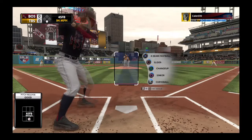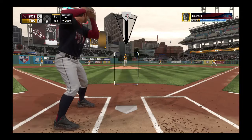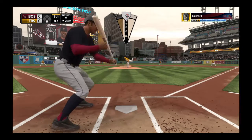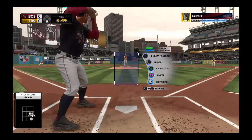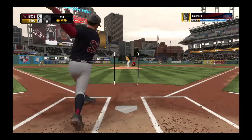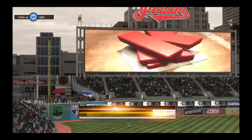Pulls the bunt attempt back, but it's in there for strike 1. 2 out, nobody on. Shows bunt there, but he winds up taking strike 2. Hey, this boy ain't messing around right now. Attacking the zone, showing a lot of confidence in his start. Swing and a miss. That retires the side.